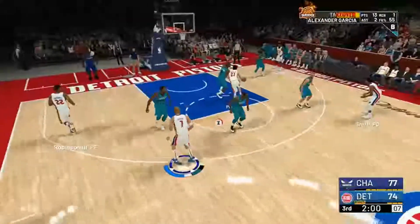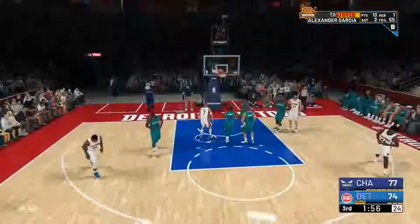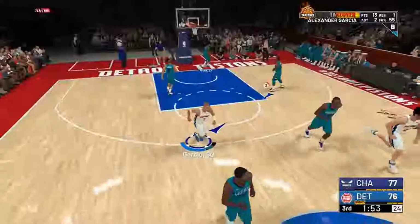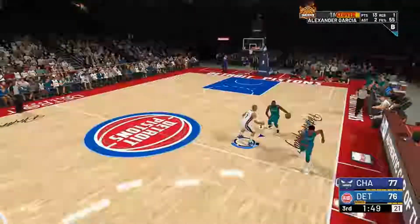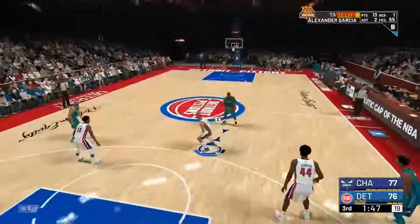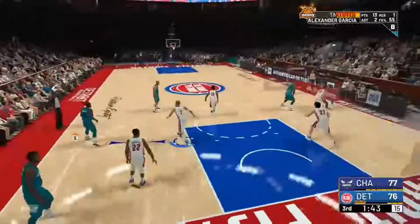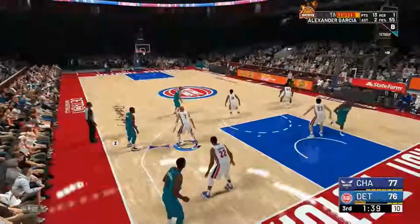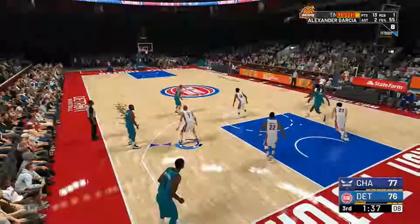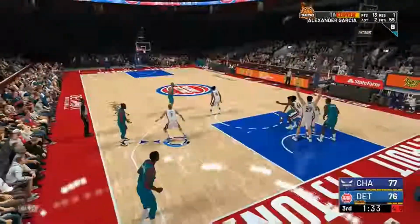High post, Pachulia. That one goes. Count it. Pachulia's got five. And so often when there's contact, Zaza's involved. This time shows good focus to complete the play. Now, here's Monk. He's guarded by Johnson. And here is Monk. He has six.